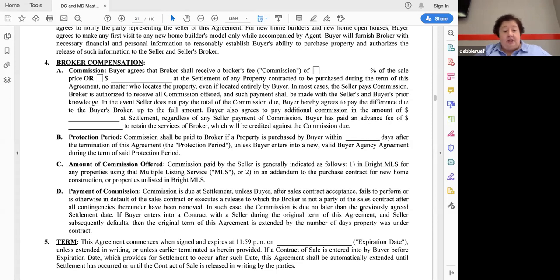In some jurisdictions, there's paperwork that you fill out, and sometimes it's just a simple agreement that you write out that the seller's going to pay X amount of dollars, X percent on the commission, or a flat fee commission if the property goes to settlement, period. Very simple language. It doesn't have to be complicated. Payment of commission.